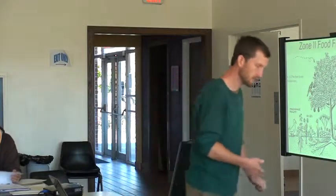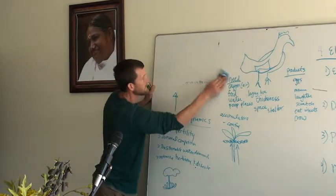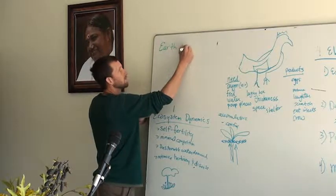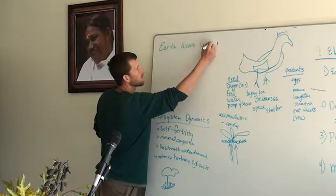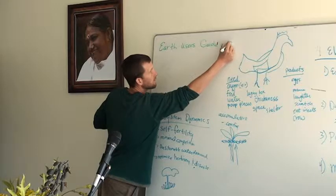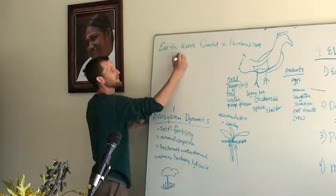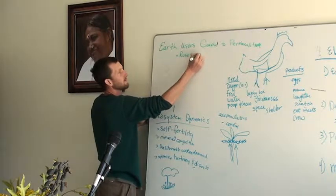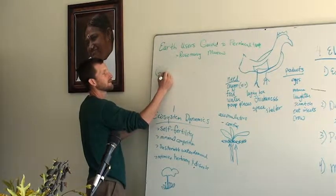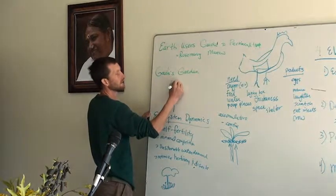And I wanted to write down a couple other good permaculture books. One is called The Earth User's Guide to Permaculture. That's by Rosemary Morrow. And then the other one is Gaia's Garden. That's by Toby Hemingway.